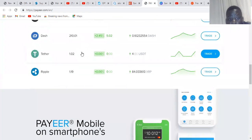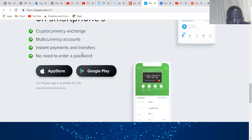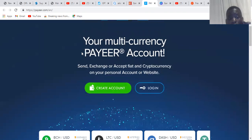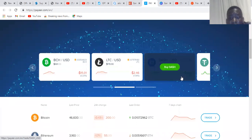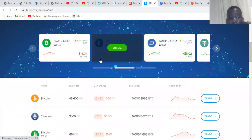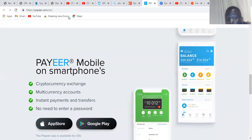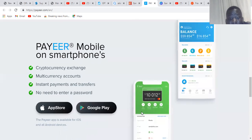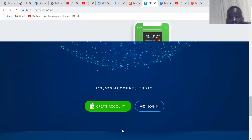But for you, if you want to be able to receive the money, just make sure you scroll all over the website, but don't click on anything here. Just scroll down, check everything, how it works, then you're good to go. You don't have to click on anything, just scroll down and see everything until you see that, okay, this is 30 seconds, then you're good to go.